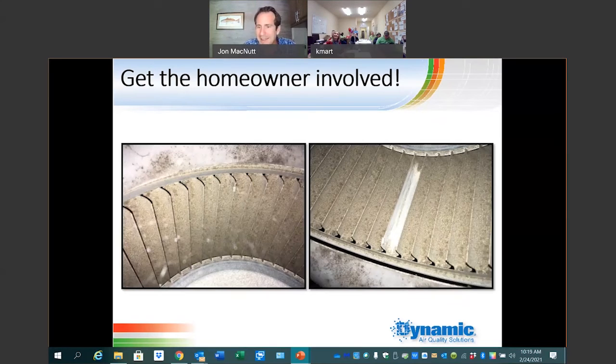Okay. I don't like to be pushy. I just went, you're going to ride it into the ground a lot sooner looking like this than if you get it cleaned up. Just let that one kind of sink in for you. I hope you're prepared to get a new system at some point in the near future. So some homeowners are going to care. Some of them are not going to care.